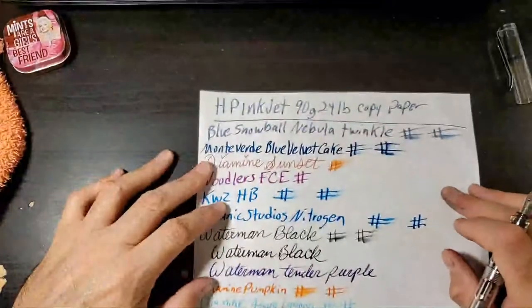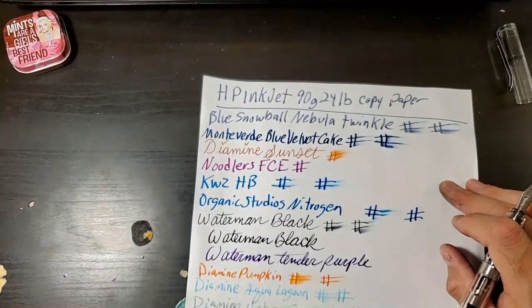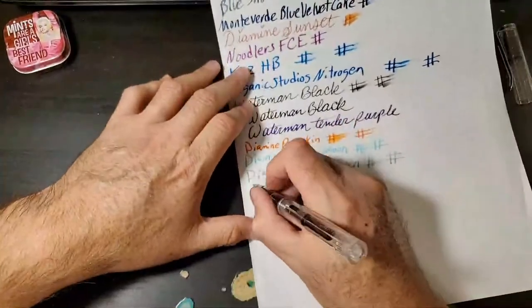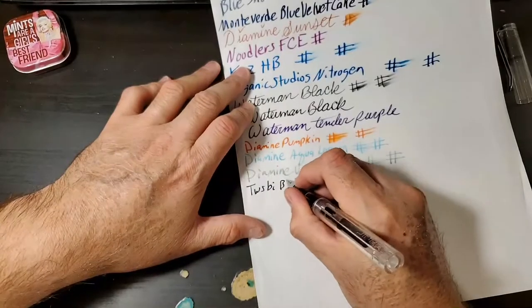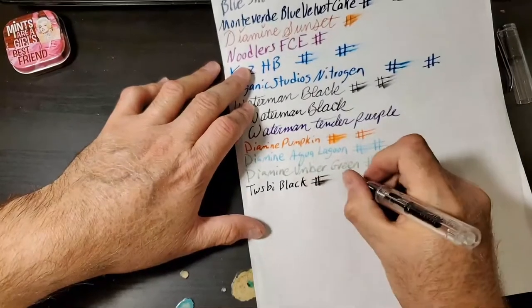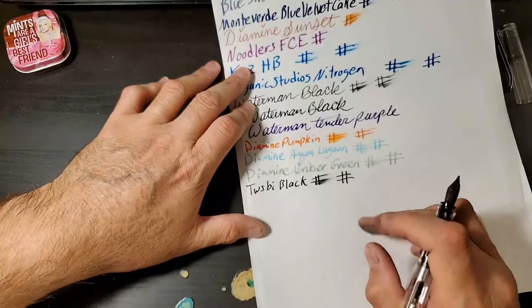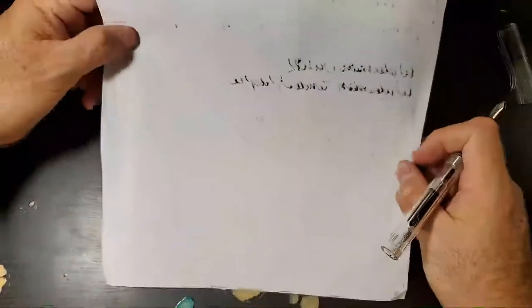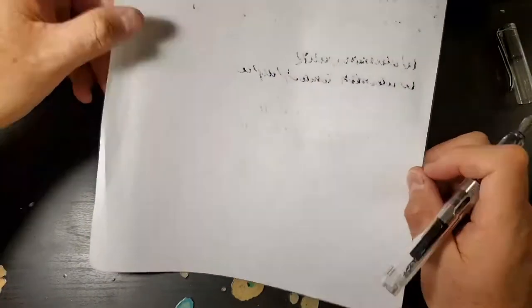Okay. This is Hewlett Packard Inkjet 90 gram 24 pound copy paper. A little bit of ghosting. I would totally use the backside of this paper.